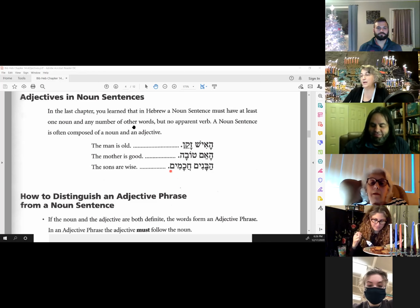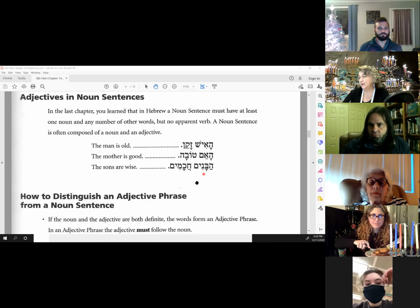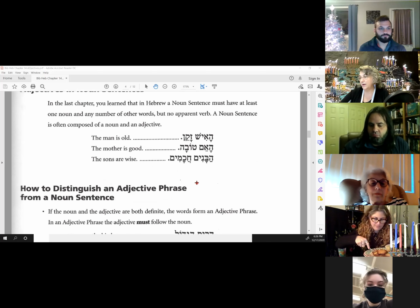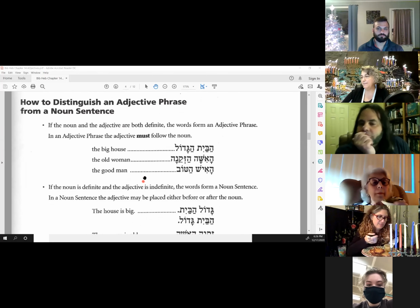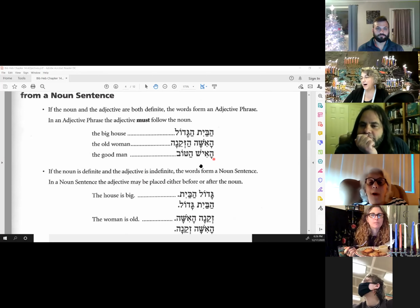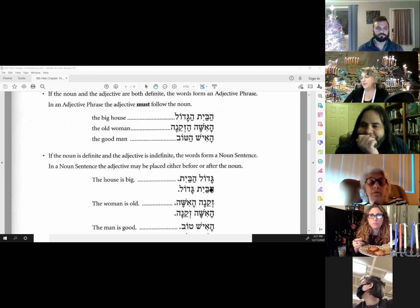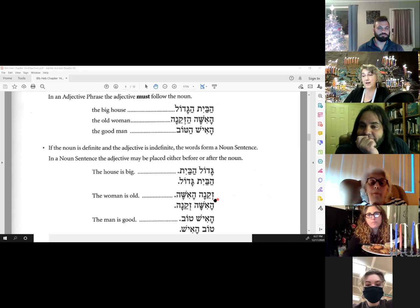So we would call that a different kind of a noun sentence, because last time when we saw the noun sentences, both of the words were nouns. In this case, we've got nouns and adjectives, and they're going to show you the difference. Habayit hagadol, we've got ha on all of these. But on this, we typically only have ha on one and not on both.